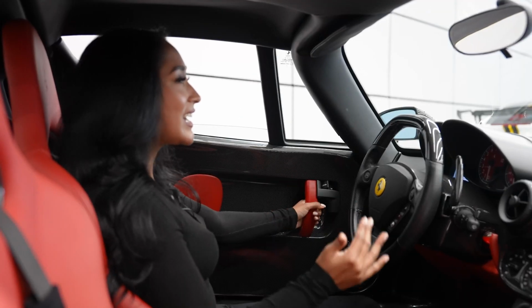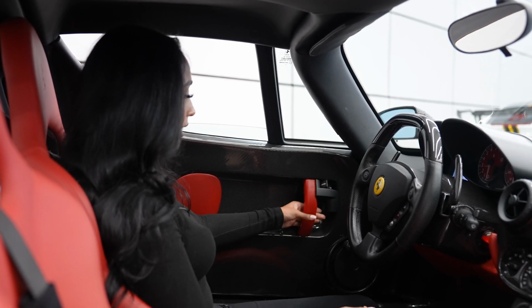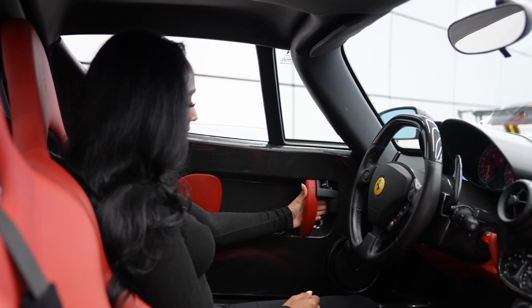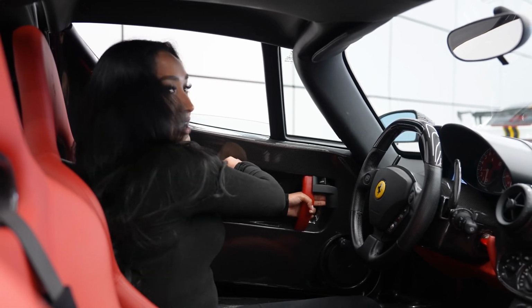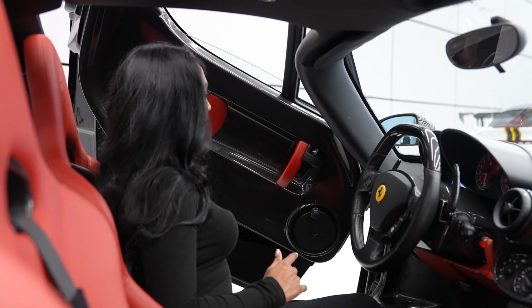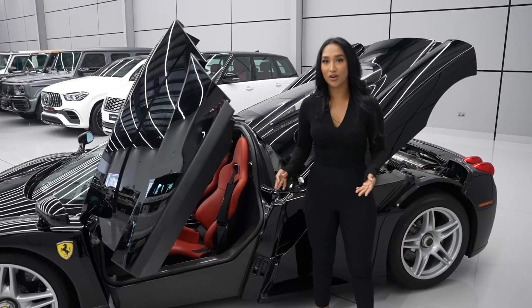So to actually get out of this car, you've got the door handle here, which is covered in that red leather, and then you've got a latch. You've got to put your hand underneath, push this button, and then with your forearm, that's why there's the leather pad here, you push it up. Getting out of that car was quite a drama, guys.